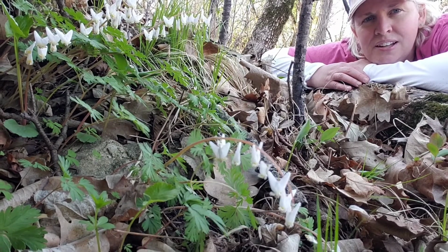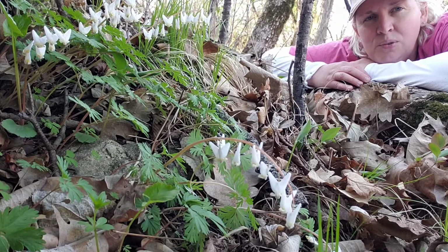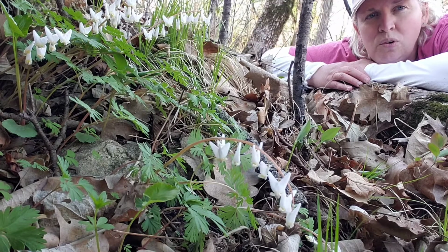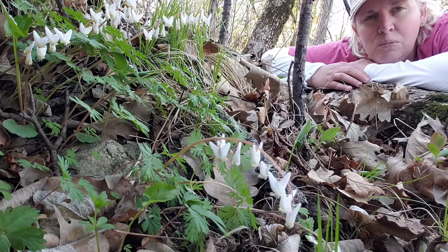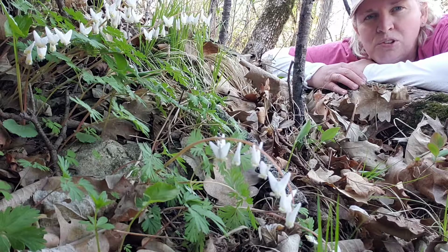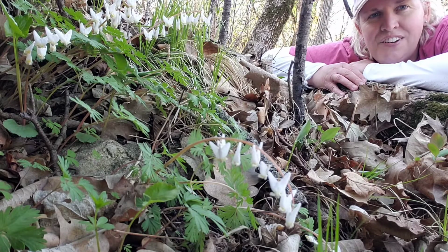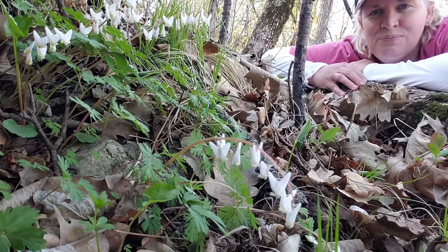Another plant that you might find in the woods that is similar to this would be squirrel corn. Squirrel corn flowers are a light pink and a little bit more heart-shaped. They're much more rare than Dutchman's Breeches, and so mostly if you see this plant, you're probably going to be seeing Dutchman's Breeches. I have yet to find squirrel corn. That's on my wish list, or my bucket list.